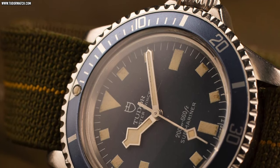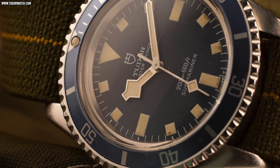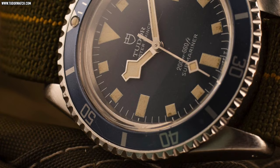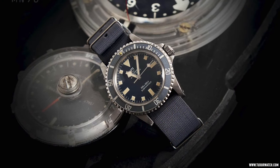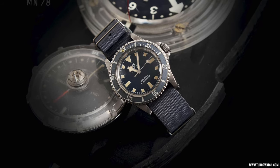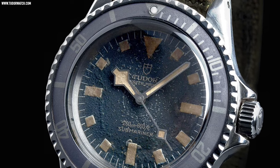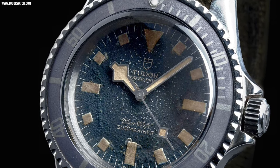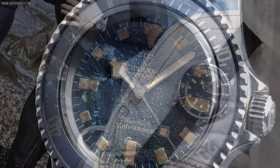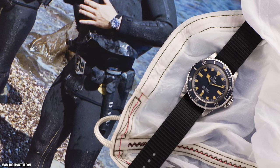Most famous is, of course, the blue reference 9401 that was important not only for its storied legacy as the choice of the Marine Nationale during the 1970s, but with the introduction of the now iconic snowflake handset and corresponding markers on the dial. The shift in design language finally steered the Tudor sub on a new path, away from under the shadow of its bigger brother Rolex, with its own more distinctive identity.